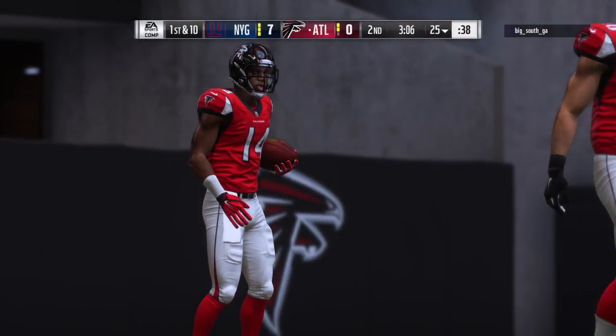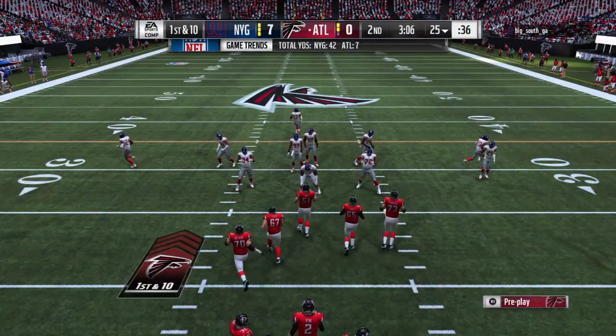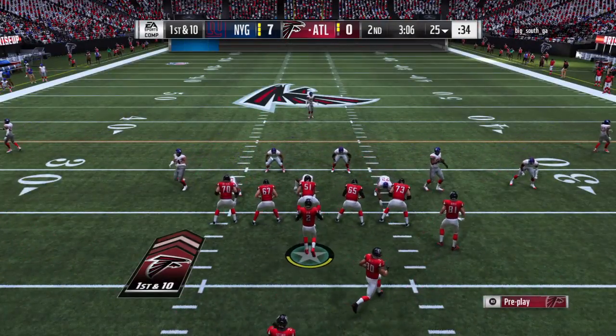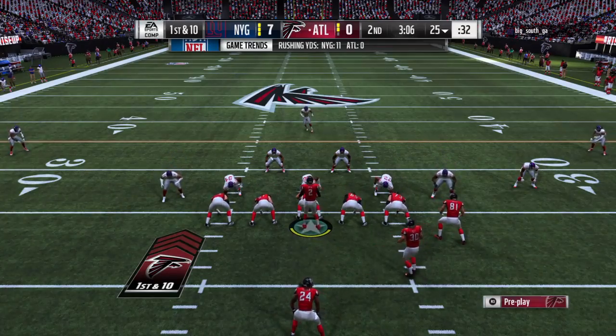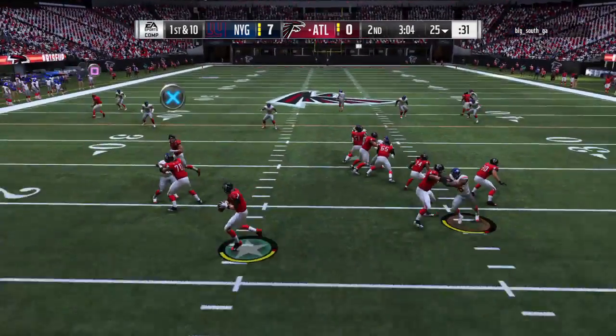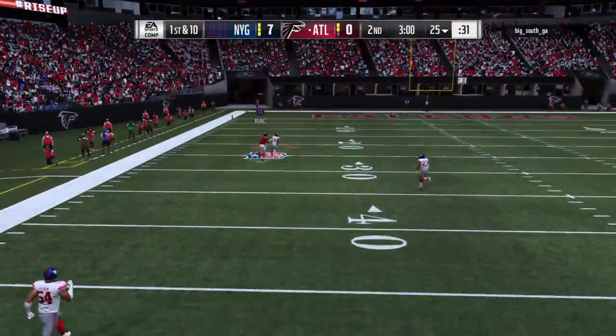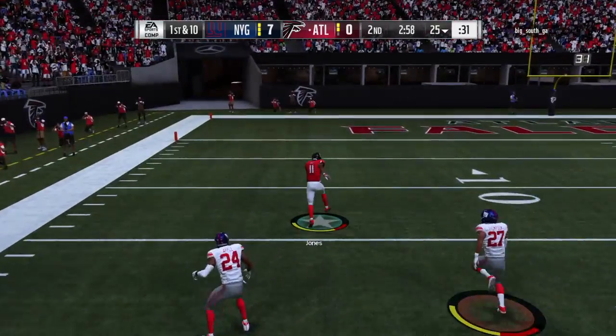And here now come the Falcons. Ryan and the Falcons now come up 1st and 10 at their 25-yard line. They go back to the air here after the INT on the last drive. He's going to go up top again. And this is caught at the 20.